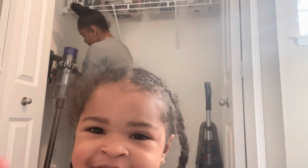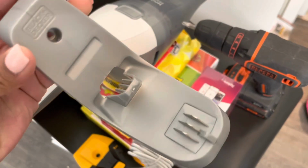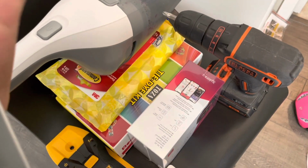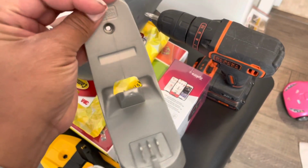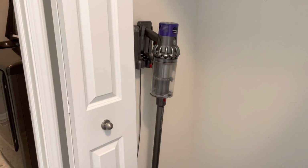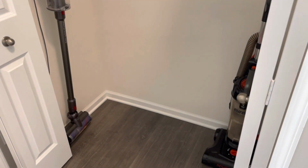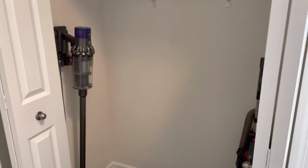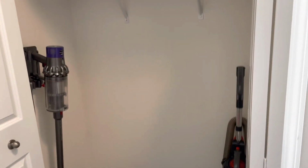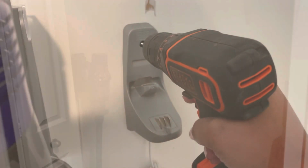So my Black & Decker Dustbuster has a charging port too, that I believe has the option of hanging. So I'm just gonna put a drill through it, a nail through it, I'm sorry, a screw through it, and put it right next to the Dyson so we can have less stuff on the shelves and more stuff on the walls, which creates a cleaner, more spacious closet when everything's not just on the floor. And I don't want shelves because this isn't gonna stay like this for long.